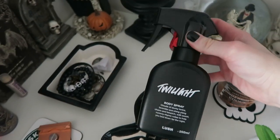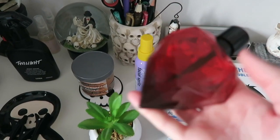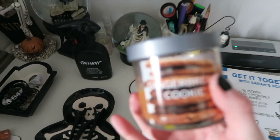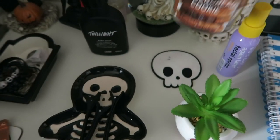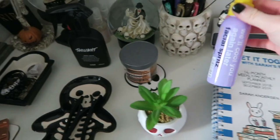So I've got the Twilight one from Lush, and also this diesel perfume which sits over here. I have a candle that I'm trying to get rid of because I've had this for years and I just don't remember to burn candles, so I'm trying to use this up, and that just sits on one of these skull coasters from Spooky Box.